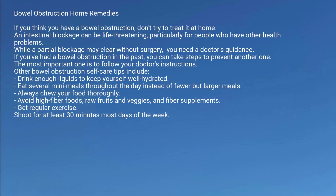Other bowel obstruction self-care tips include: drink enough liquids to keep yourself well hydrated. Eat several mini meals throughout the day instead of fewer but larger meals. Always chew your food thoroughly. Avoid high-fiber foods, raw fruits and veggies, and fiber supplements. Get regular exercise. Shoot for at least 30 minutes most days of the week.